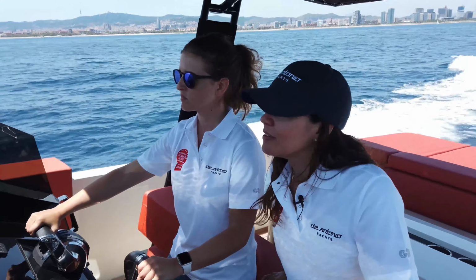Both of the engines are hidden under the stern solarium. This is a great advantage of having outboard engines: you do not lose any space on board. Actually, you gain space. All from here up to here is extra space that you can use. You can profit, especially in the stern solarium. Look at all the space back here.